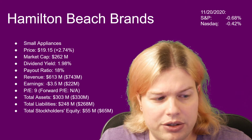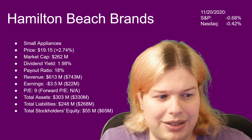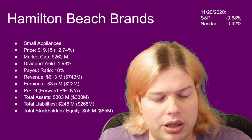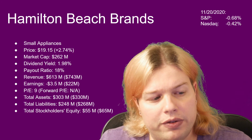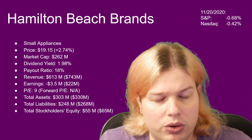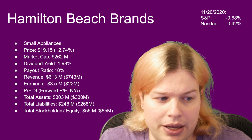For a value investor, I think pretty much everything looks good on paper except for the declining revenue. The balance sheet is not great, but it's also not absolutely terrible. So obviously growth investors are out, and for dividend and value investors, it really pays to look into it, and it really pays to make sure that you don't throw too much of your portfolio into a company like this.